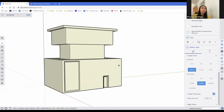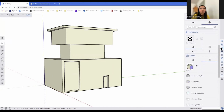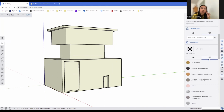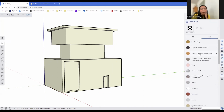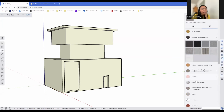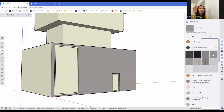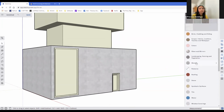All right, so if I want to add materials to this, I'd go into the materials section. And if you look on my screen, it's this button, the one with the sort of like a magnifying glass. Because it's contemporary, I would go for something like concrete. I hope it works. Maybe this one feels better. And then for the window, I would go for metal.